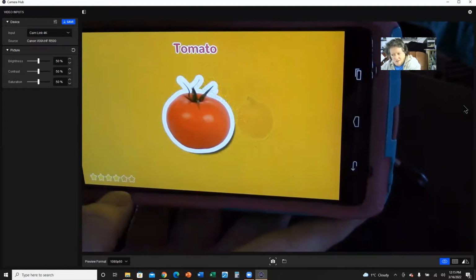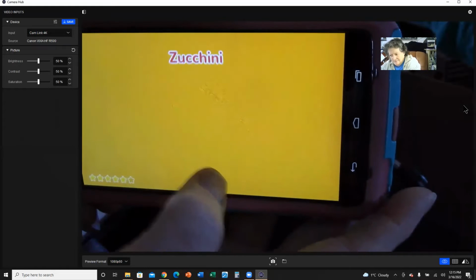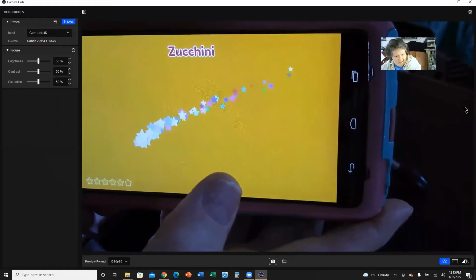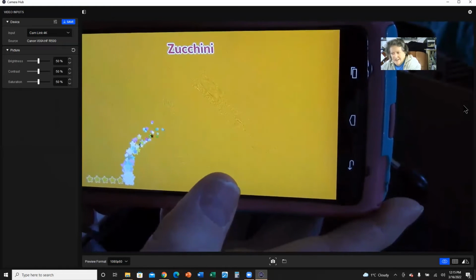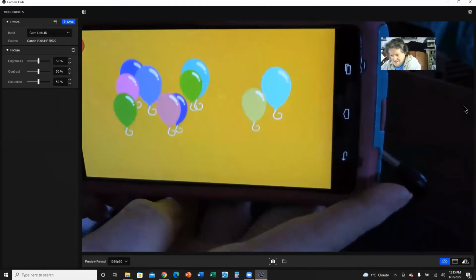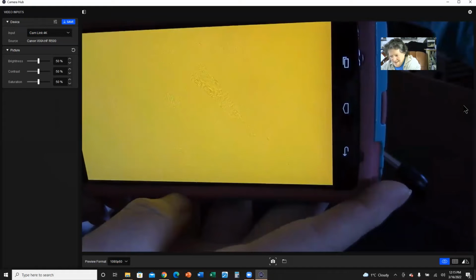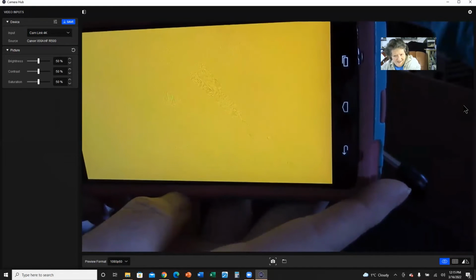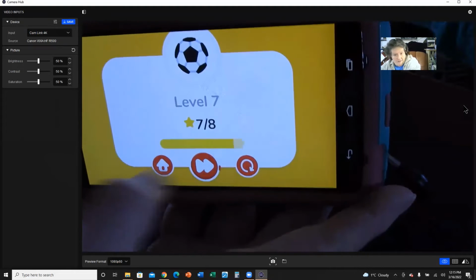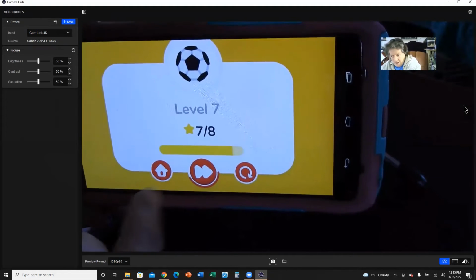Tomato. And as you can see down here, I'm getting stars for each one that I get right. Zucchini. Congratulations. And I've done several levels of this, so now they give me badges for each time I do this. So I'm going to go back to the main page here.